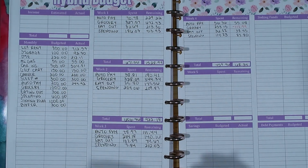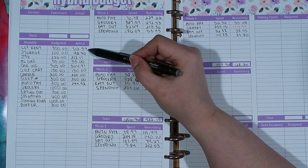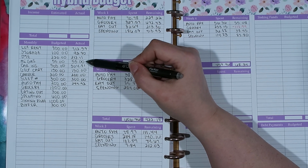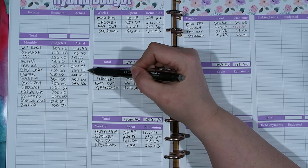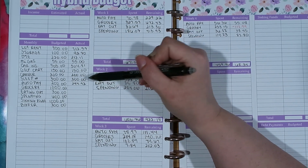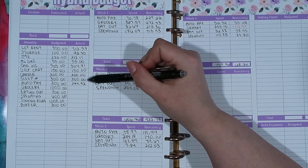Under budget there. Awesome. Really quickly, just looking back at our bills, you can see we were under budget in lot rent, we were under budget in storage, we were under budget in DTE, right on the money with Michigan Gas, under budget for car insurance, right on for the golf cart and the camper, as well as the Sleep Number. We did pay extra to the Sleep Number. This was just the minimum payment. The Sleep Number credit card is the card we're currently working on. So we paid money over and above this $300.